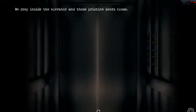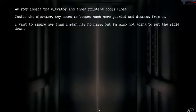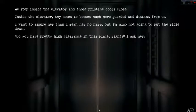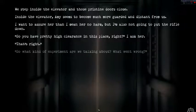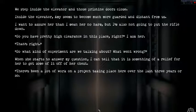We step inside the elevator, and those pristine doors close. Inside the elevator, Amy seems to become much more guarded and distant from us. I want to assure her that I mean her no harm, but I'm also not going to put the rifle down. So you have pretty high clearance in this place, right? I ask her. That's right. So what kind of experiments are we talking about? What went wrong? When she starts to answer my question, I can tell that it's something of a relief for her to get some of it off her chest.